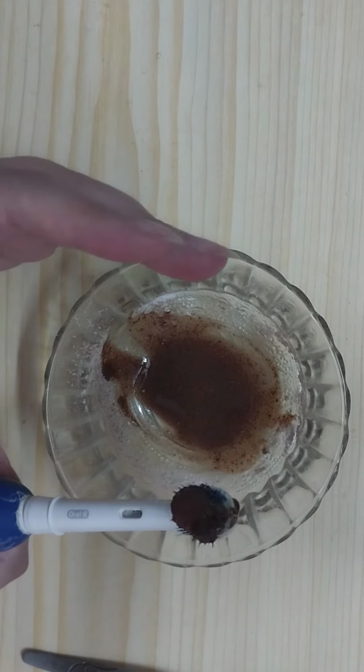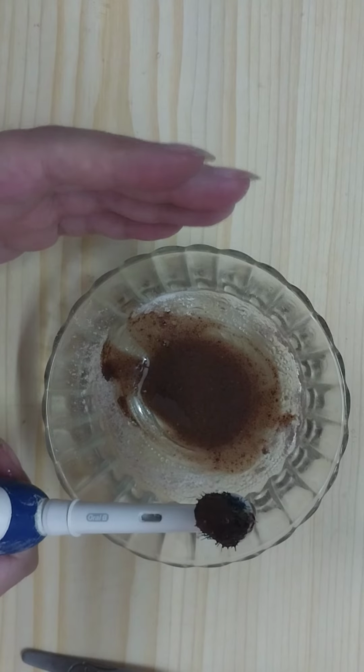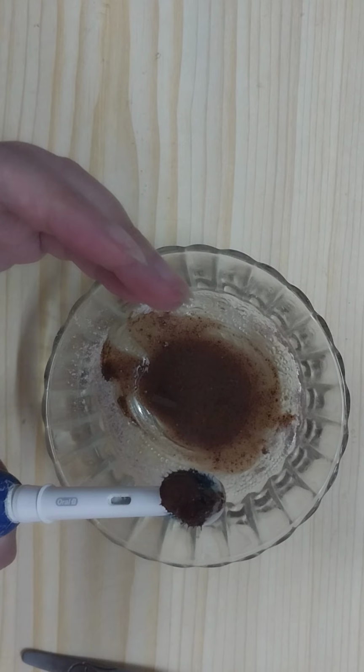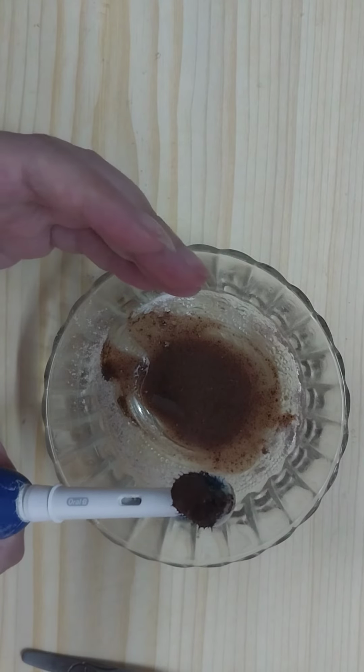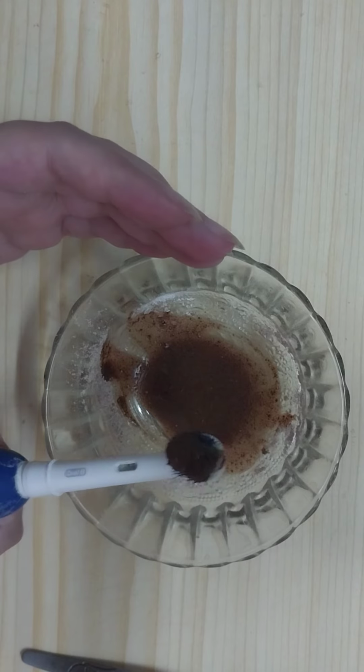It removes any kind of stains from your teeth. If you smoke or drink a lot of coffee, you experience teeth stains, so this will remove the teeth stains naturally, guys. It is super effective.